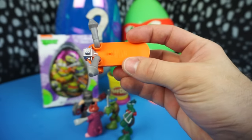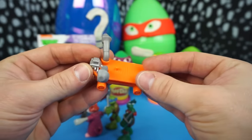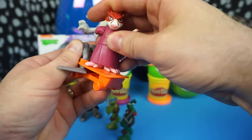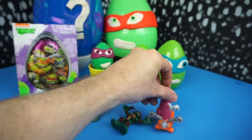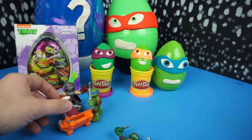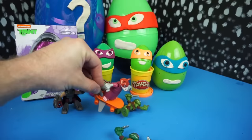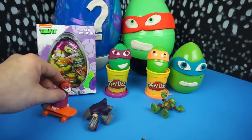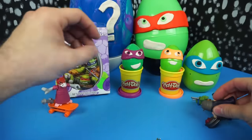Ooh. Now what is this? This looks like a... What is that? A skateboard? With wings. That means that Splinter can get on that skateboard. Don't run over me. Don't run over me. Ah, bro. And then get wings. No, no, no, no. Uh-oh. That was pretty cool.